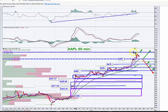Apple, the big pop on the open, came back to fill its gap, and then pretty much did nothing the rest of the day. I guess you could use 500 as a pivot point, but really there's not a lot inside this range. It's kind of no man's land. I really prefer working against the boundaries of the trading range. So at 493 and at 515, I think those are much more objective levels than trying to fire off stuff right in the middle of the range. That's just my trading style.